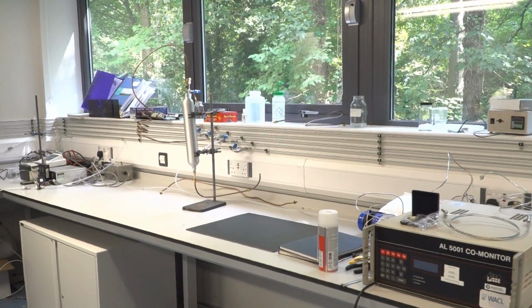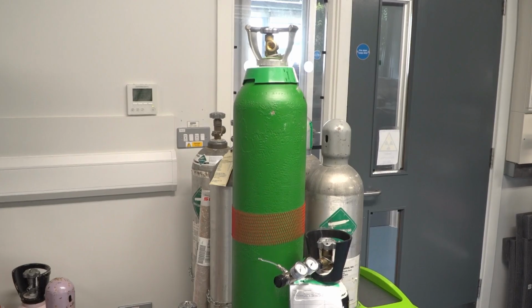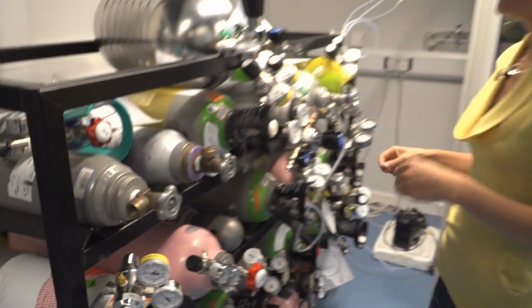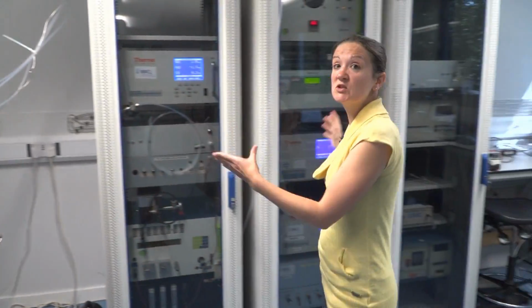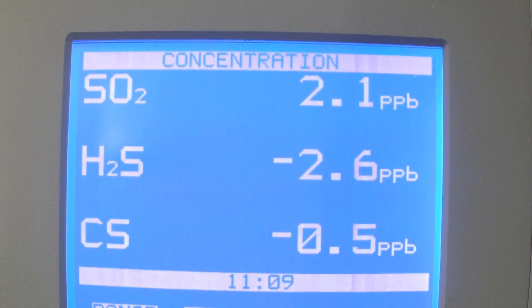This is our comparison and calibration lab, so-called COSY laboratory. This lab supports all of the measurements we make out in the field and the measurements we make at our baseline monitoring stations. What we have here are a number of tanks of atmospheric gases, and we can introduce these gases through various bits of tubing into the backs of these instruments. This instrumentation never moves, and so we know it's correct.